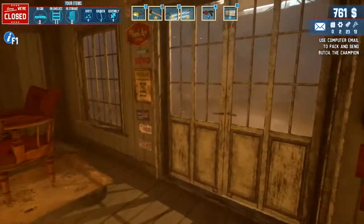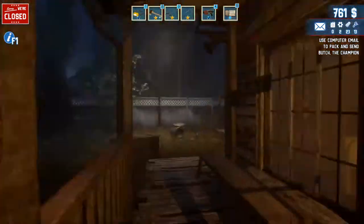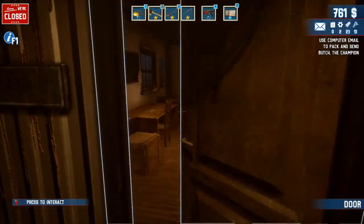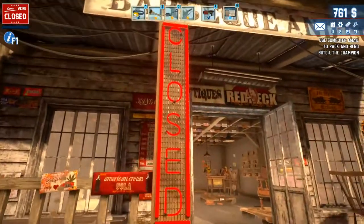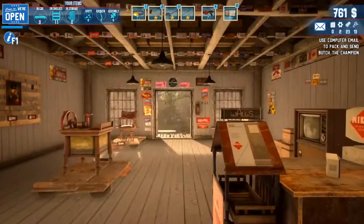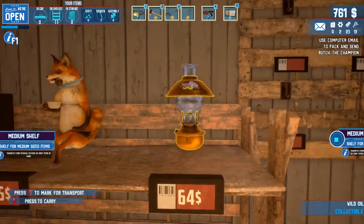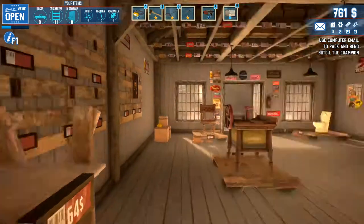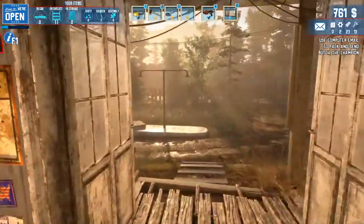Replenish. All right. We good? We can't open the store because it's late, but we're going to go to sleep. We're going to open the store, sell our stuff, and then we'll finish. I need to reap my rewards for my hard work and swindle some people. This is what? Wild oil, but it's like squid oil? That's crazy. Okay.